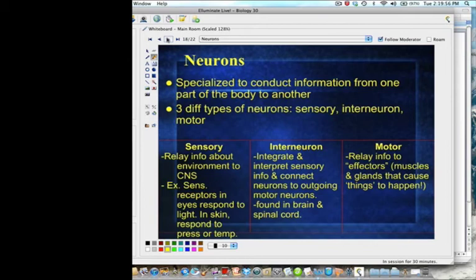The motor neuron is going to activate the muscle, maybe your bicep muscle, and cause your hand to retract away from the hot place. Do you agree, Courtney? Excellent.